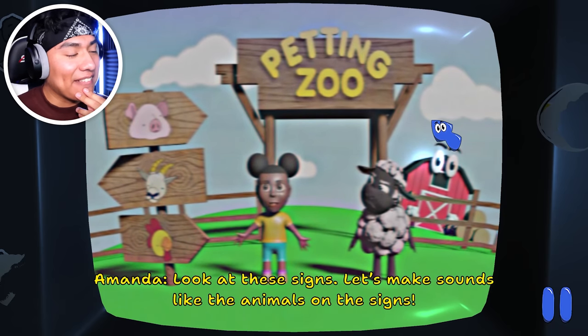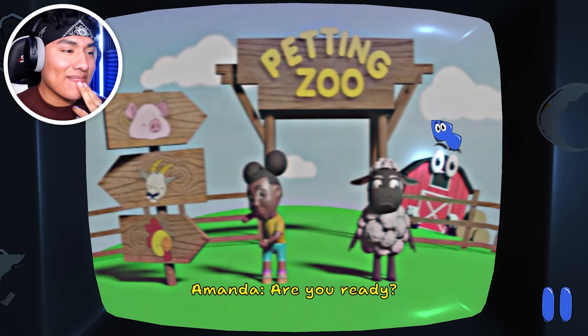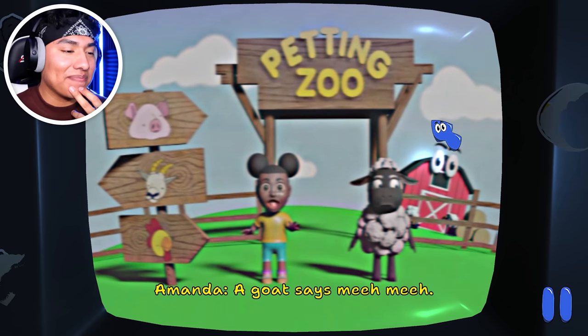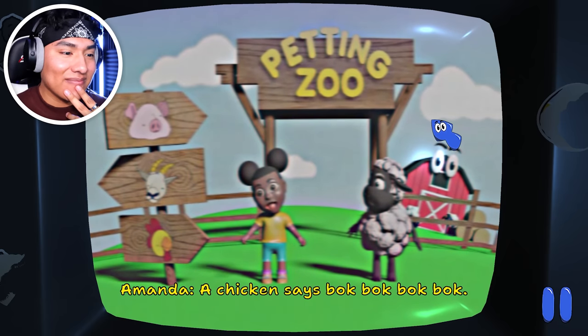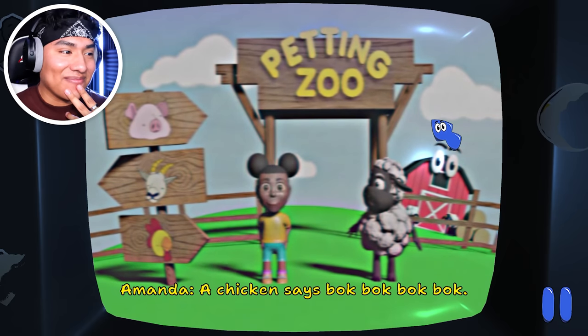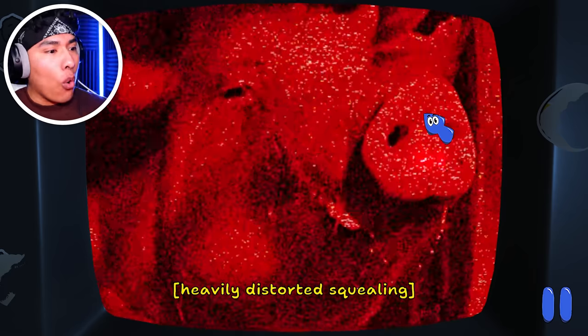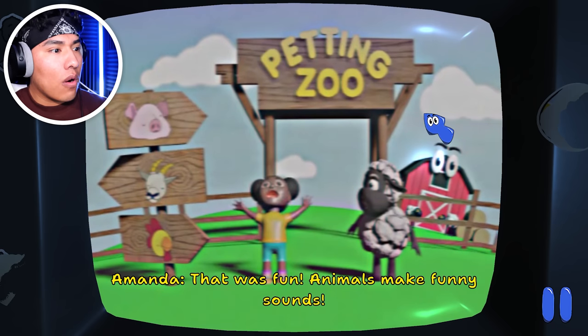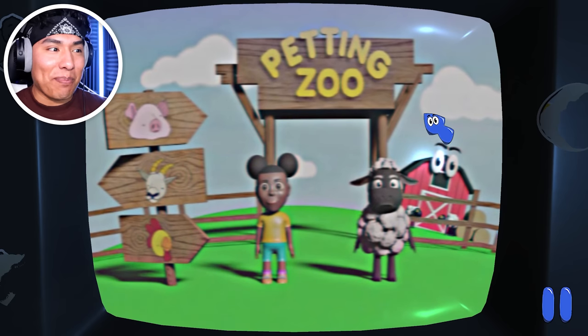Messed up. Let's make sounds like the animals on the signs. Are you ready? No. A goat says, meh, meh. A chicken says, a pig says. It's pretty funny says, the way she does like, it. Whoa! Animals make funny sounds. That's when they kill the pig, dude.